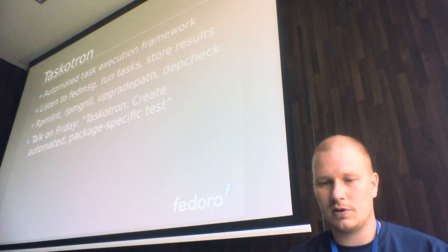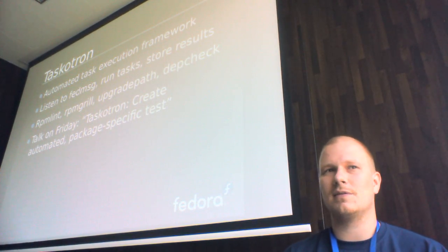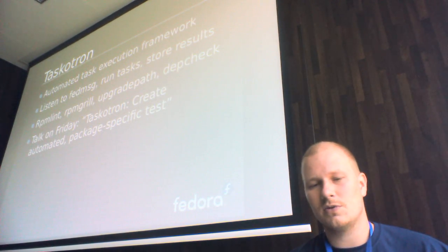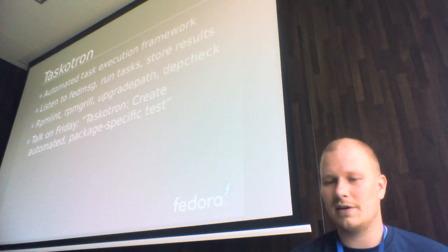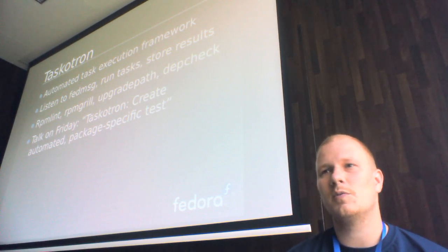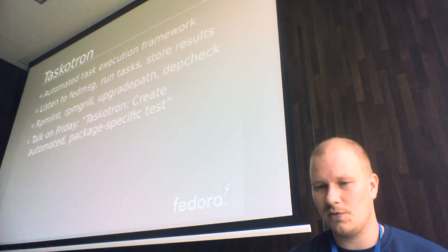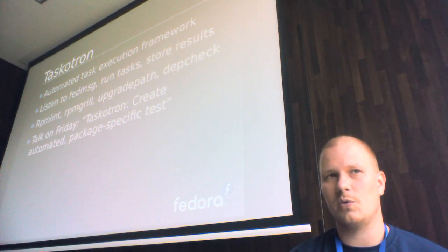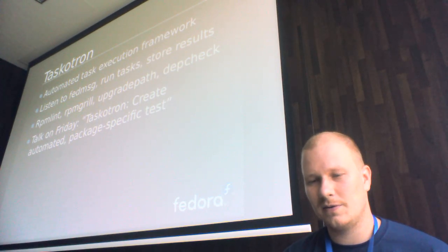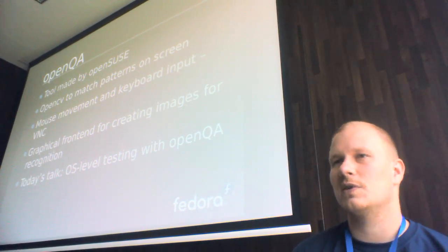So if you have some packages, you can look there at which tests were run and look at the results. There will be a talk about how you can make your own tests in Taskotron or how you can run your own tasks in Taskotron. It will be on Friday. The name is Taskotron: Create Automated Package Specific Tests. It will be run by Camille Parel, who is also from our team. So if you want to know how Taskotron works and how to run your own tests, just go to this presentation.